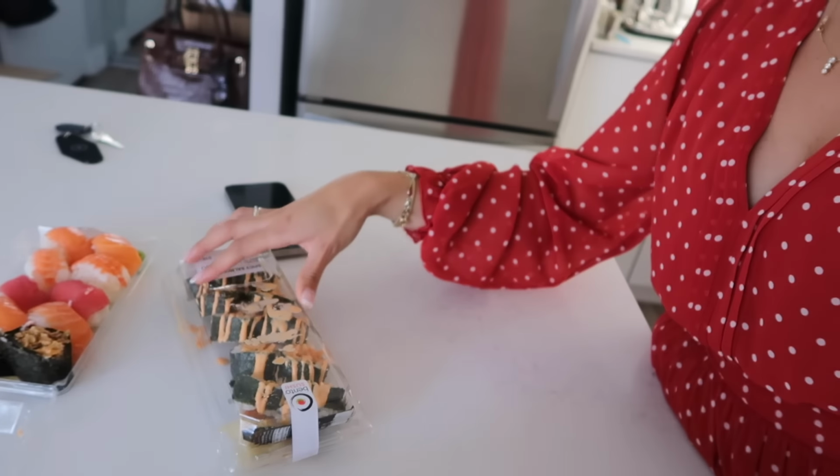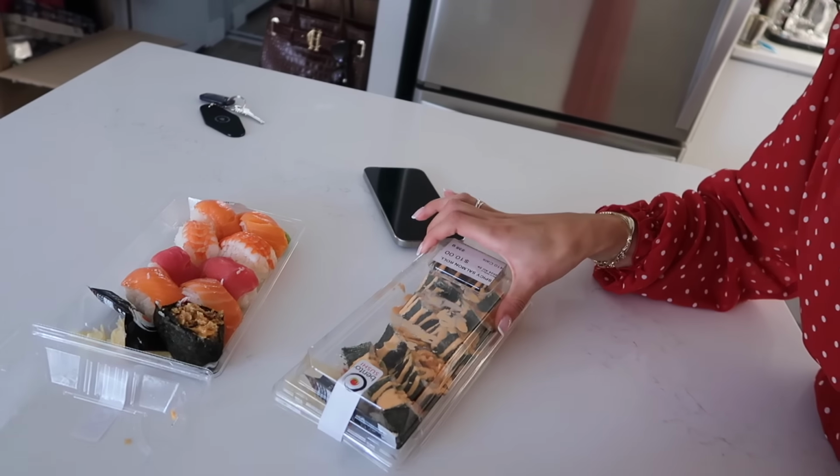Okay, I just got home. I am so hot. I swear it got hotter out there. It's like 30 degrees, but I brought home some sushi for Mom and I. I've got some actual sushi and then some rolls. And then of course my favorite little baos. These are the best, so yummy.